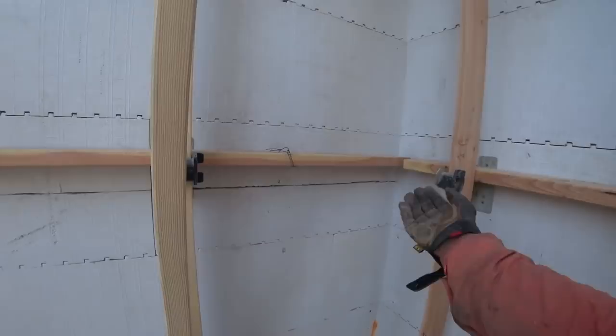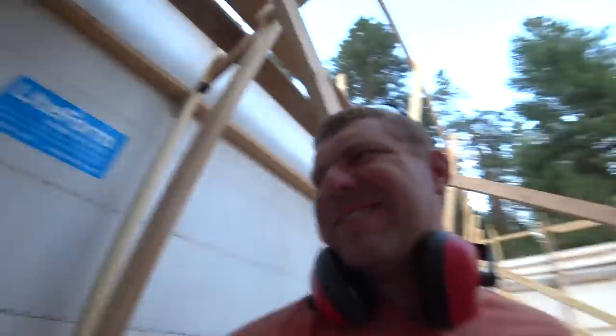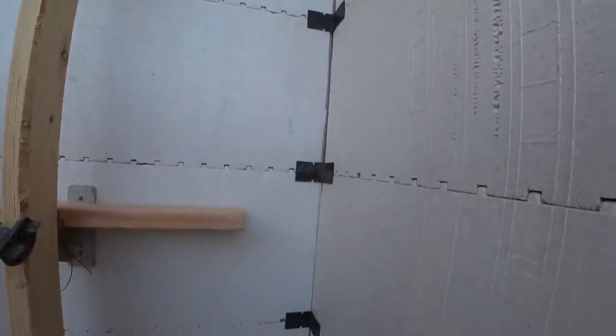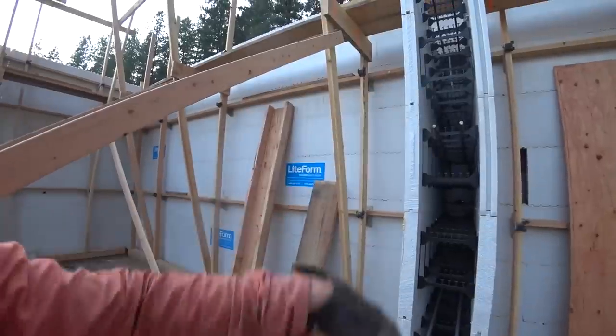So we're gonna do just a sheet of plywood here and then on the outside, and I think that's probably knocking on 8 feet. We've got some L brackets. Lightform has advised us to make 2x4 L's to stick in here to reinforce that corner by the buttress on both sides. We've got to get this buttress cap on.